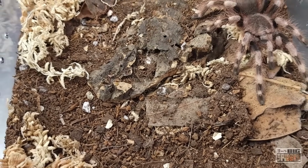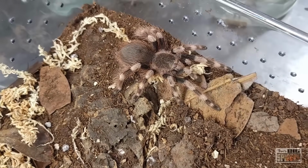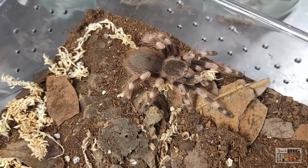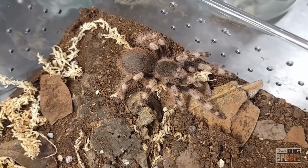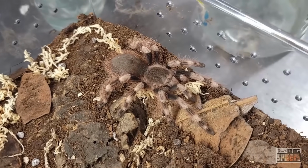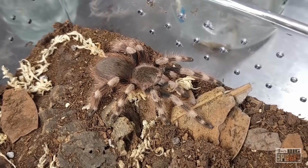Now, I've had ones that later on will come back and open up that burrow and use it. It's happened a few times over the years. But a lot of times once they close them up, that's it. They're kind of terrestrial. We'll see how it goes. But very, very cool spider. And again, I'm glad she's actually being kind of well behaved here because since she hasn't been burrowed, she has been very, very skittish.